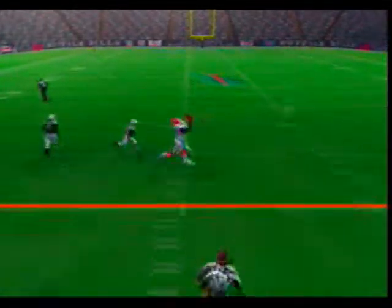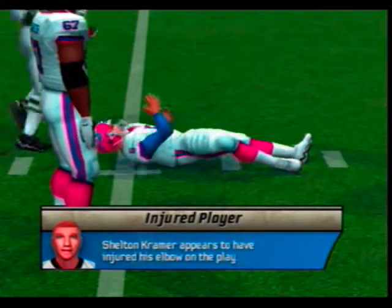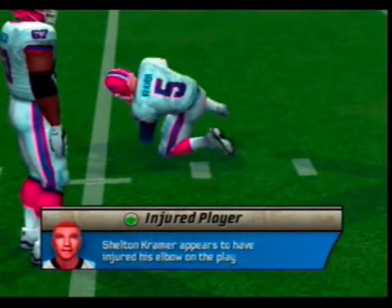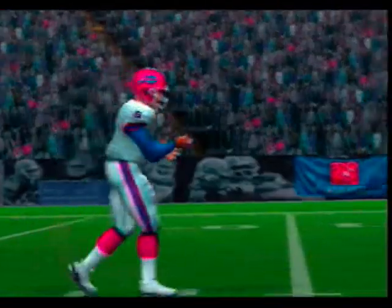Blitz is coming. Throwing. And the catch is made. Watkins is there on the stop at the 30. Kramer is the injured player on the field. He'll be coming out for this next play, so we'll find out what the story is.